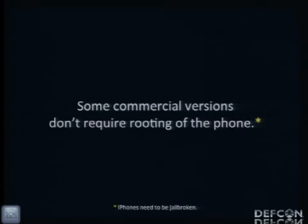So there's a lot of commercial versions out there, and you would think that most of the time it would require rooting of an Android phone. We discovered that's not necessarily the case anymore. There are spyware packages for rooted and non-rooted phones, but you'll notice that there's an asterisk on the screen. In the case of iPhones, they always wanted it jailbroken. Every single time. Okay, so we'll jailbreak it.